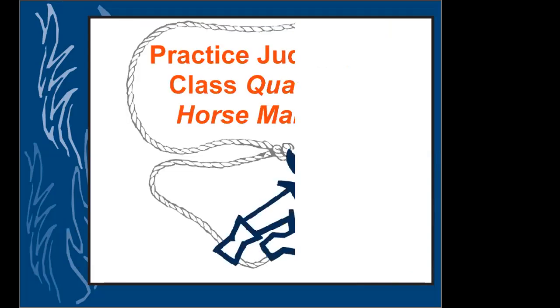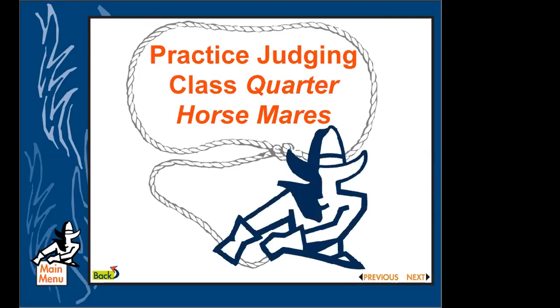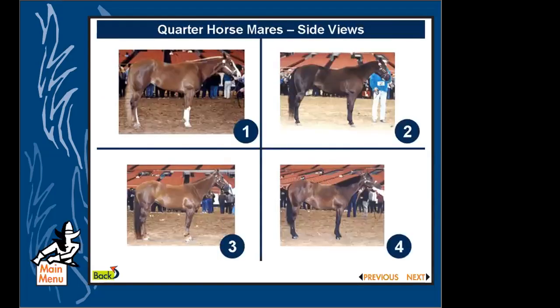Now that we've gone over and discussed the 5 criteria for judging horses, let's practice judging a class of quarter-horse mares from the Houston Livestock Show Horse Judging Contest and see how we can use the judging criteria to place a class of 4 horses. Here is shown a side view of the 4 quarter-horse mares. In this class, 1 is a sorrel mare with a blaze face, 2 is a brown mousy-colored mare, 3 is a solid sorrel, and 4 is a bay mare.